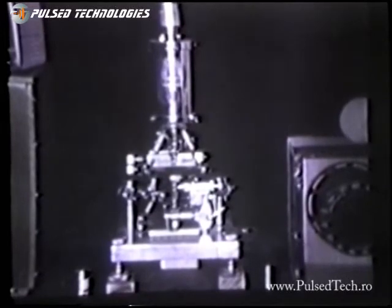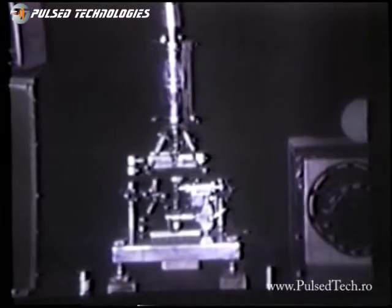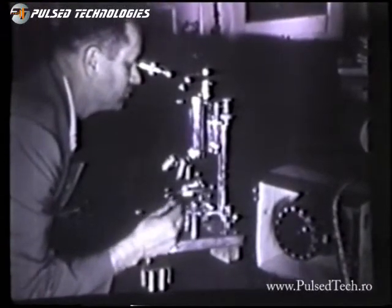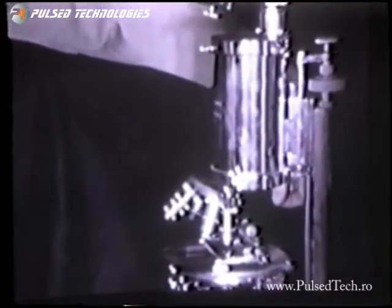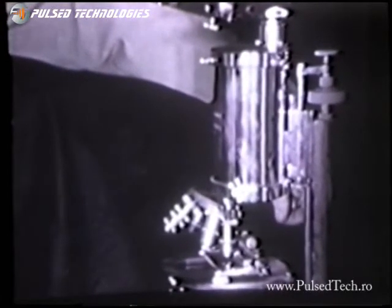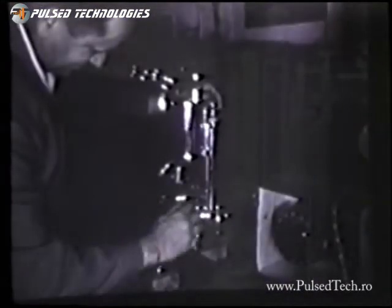This is a number 2 microscope. This is a number 4 microscope built by Rife and his assistants. Rife was a great machinist, had a tool and die maker working with him at all times.